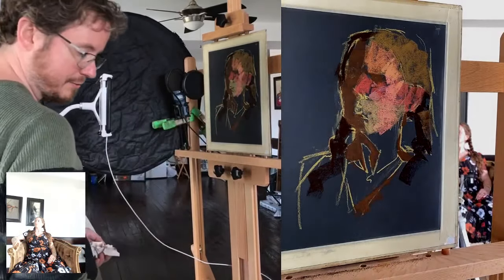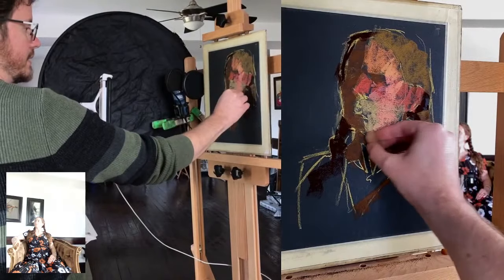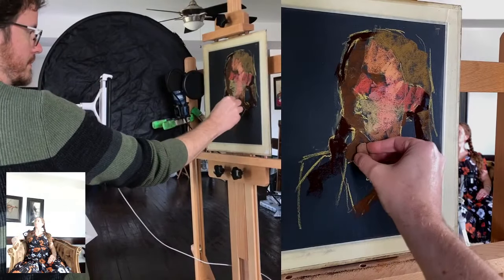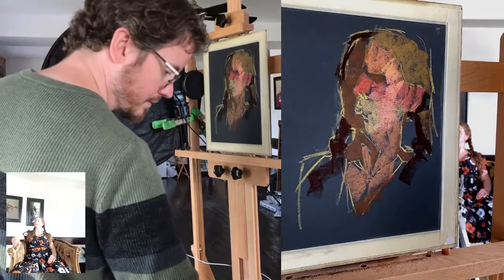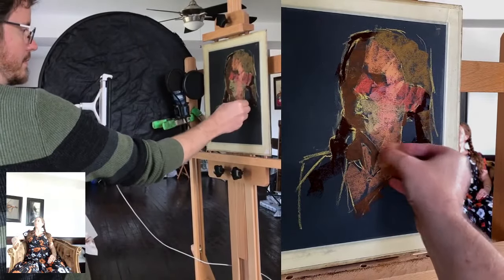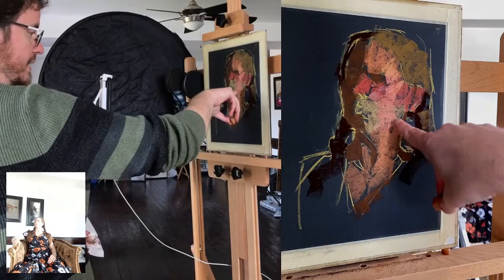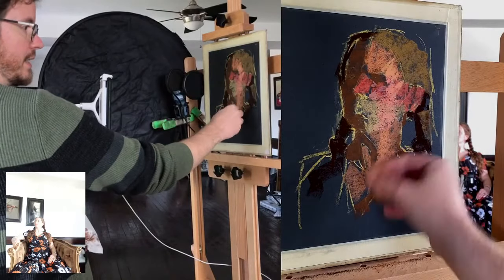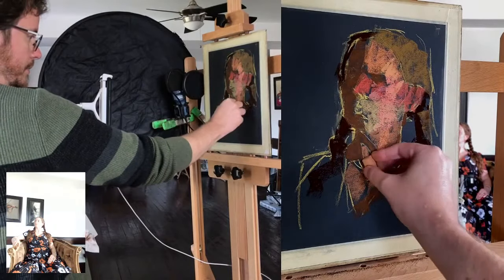Finish blocking in these flesh tones before I go any farther with the detail on the face. I laid in the color here slightly darker in value on the neck than I did on the face because I want the face to come forward from the neck. I'm going to pull some of that back out with lighter colors, but I want to keep that value pattern going.